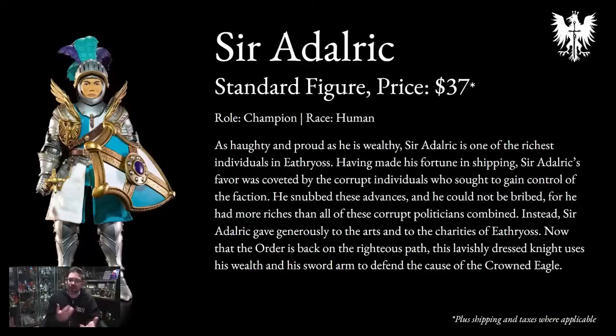Right from the beginning, when Eric and I were talking about this character, the fact that he is so lavishly dressed, we wanted him to be kind of rich and wealthy. That was one of the first things we threw out there. One of the first ideas is, okay, this guy, he's got some wealth, he's got some money. And then we talked about him being incorruptible, the fact that he couldn't be purchased, he couldn't be bribed, because he had so much money that you can't buy him off when he's got everything he wants. So we like that idea.